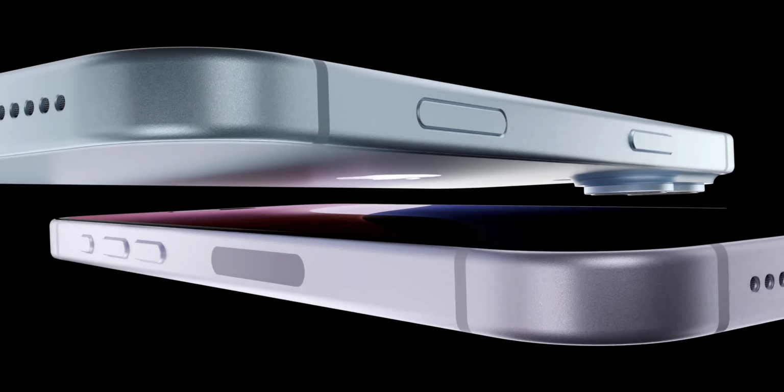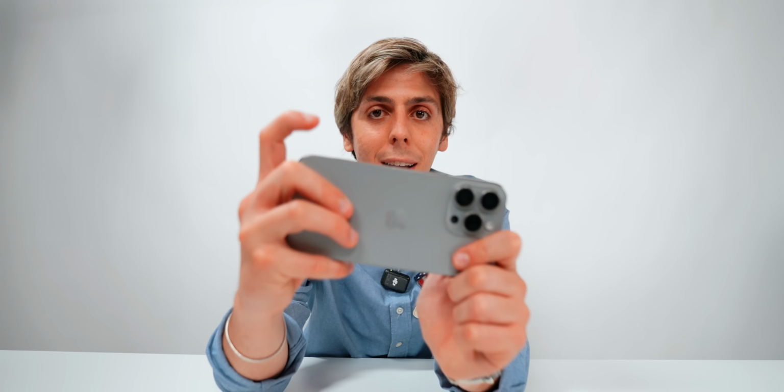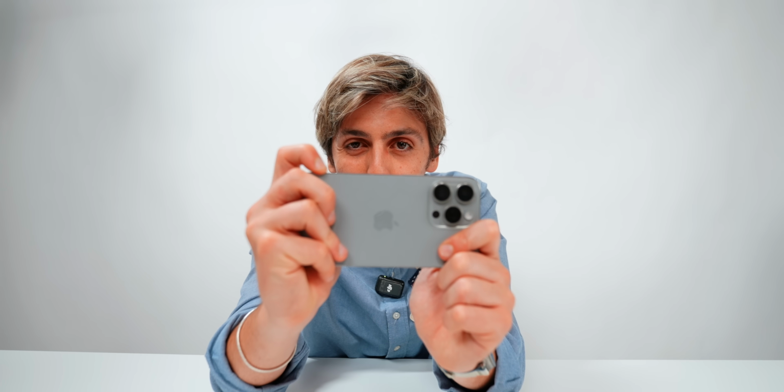The reports are saying that the capture button would be touch and pressure sensitive, which means that you could actually swipe to the right and swipe to the left to zoom in. That kind of stuff gets me curious and excited because just imagine you tap this, you open it, then you zoom in a little bit and then you tap. That would be pretty cool.